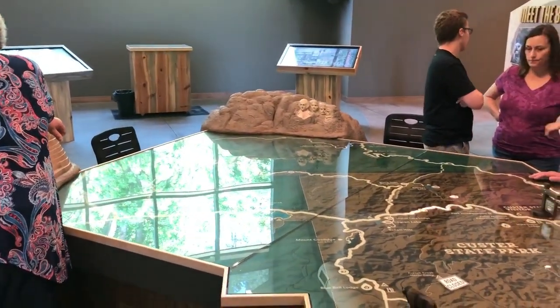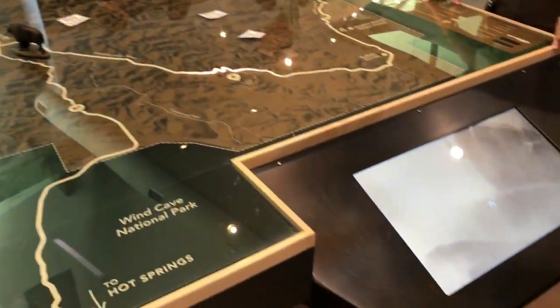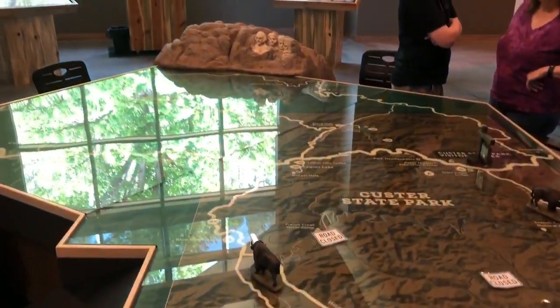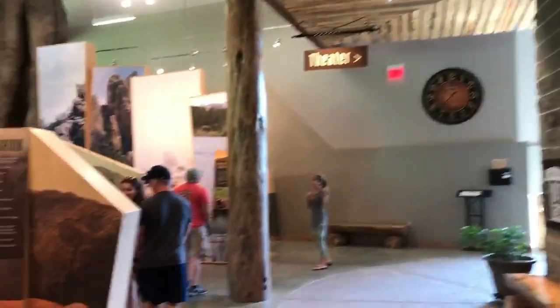This map in the visitor center is where they can tell you where buffalo have been spotted for the day. So the different ranger stations contact each other, and in the main visitor center, they use that map to show where the buffalo herds have been spotted for the day.